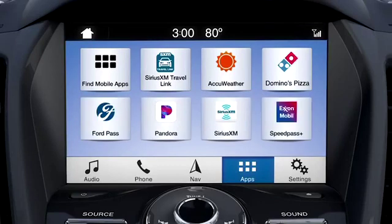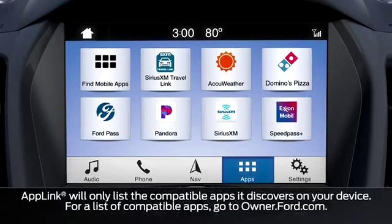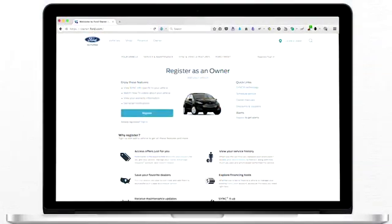One more thing. If Sync does not recognize an app on your smartphone, close and restart the application. If you have an iPhone, apps should appear once restarted. Android users will want to press the Connect Mobile Apps button and wait for apps to appear. For information on how to use specific apps, check out the online Sync APPlink catalog at owner.ford.com. New ones are added all the time, so make sure to check back often.